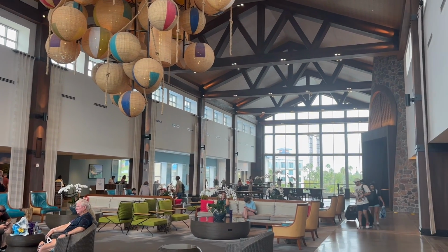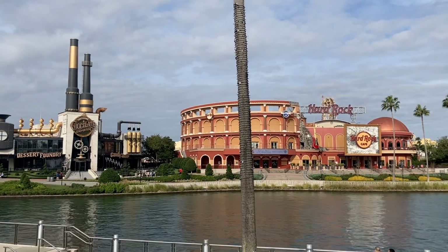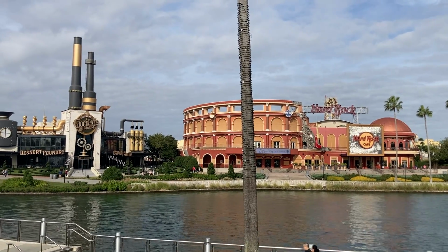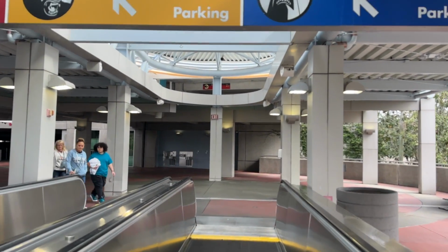The Universal hotels also have complimentary bus and boat transportation to the parks if you want to save yourself the extra steps. Now, if you're driving into Universal, you'll be required to pay for the Universal Parking Garage, which costs $30 per standard vehicle.